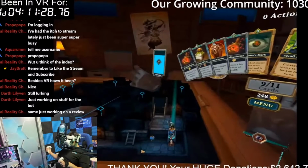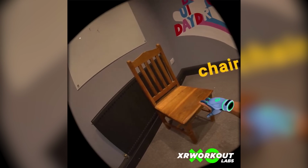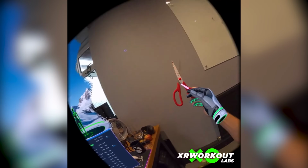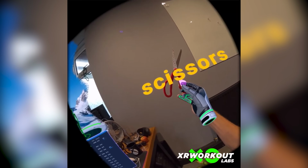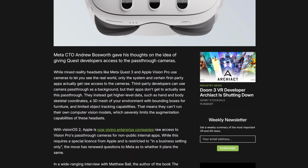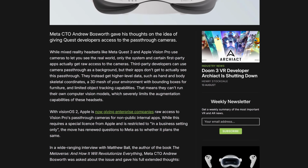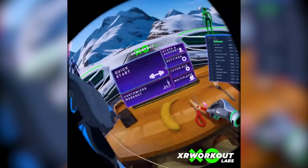There's no clue yet what Meta will do if they'll find a way to nerf this, because we had talked about before in the news how Boz had talked about whether it was worth potentially giving developers access to pass-through to be able to create better apps that utilize it better, but obviously the huge privacy concerns and everything that comes with that. The developer did offer to hop on a call with Zuck or Boz and show them the technique to help out.